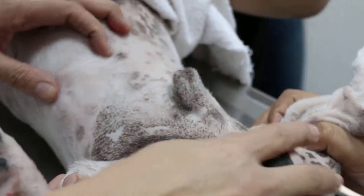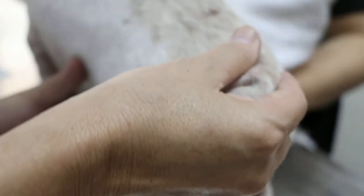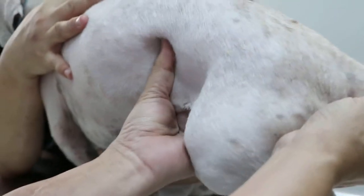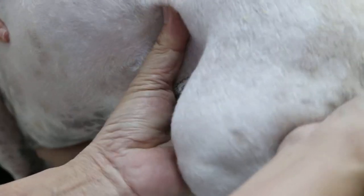Does he itch on this side, below? No. Okay, then come back again, stand up. So now I will check the abdominal palpation, to see whether there is any bladder swelling or not. Just focus on here. I'll check the bladder or the prostate. There's some pain, but no more blood in the urine.